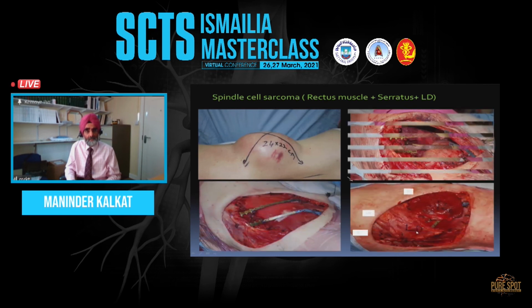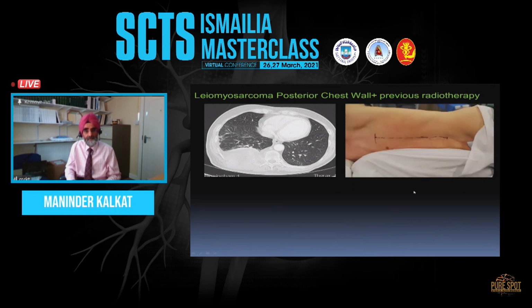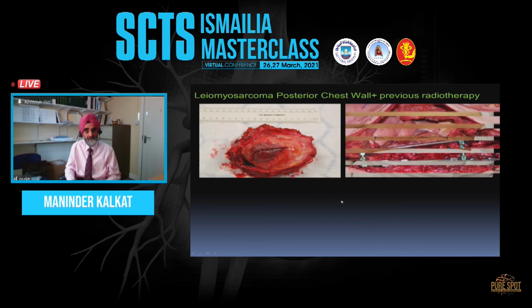So just to give you another one, as I was talking to you, this is a patient who has got a tumor, a leiomyosarcoma, right at the back. So here you should very much know that you will require a spinal surgeon, and then you prepare the patient accordingly. And again, this was going into a part of the lung, so an en bloc resection of the whole mass, and stabilize the spine. And as I was saying, there's a big defect at the back.